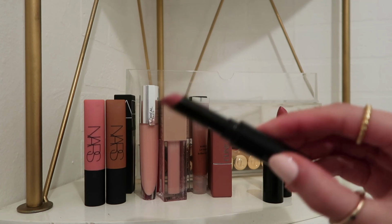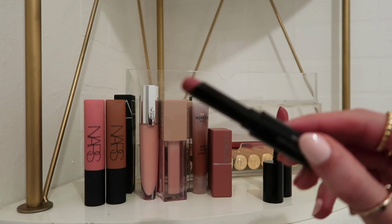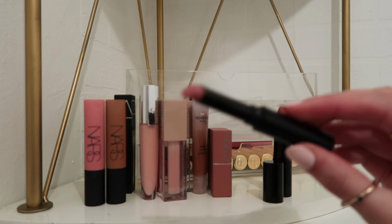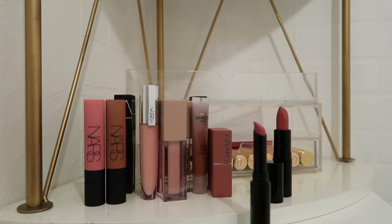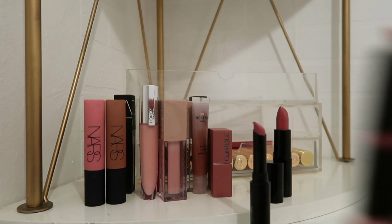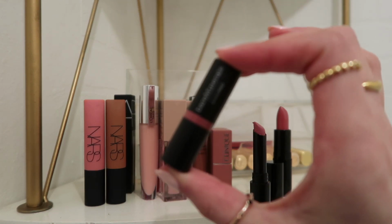This is from Bare Minerals, and this is part of their Bare Pro collection. A few years old now, but this is one of those that I have just kept ever since. This is in the shade Petal, and it's so pretty. I have this, which is the full size, and then I have the cutest little mini as well. Like, how cute is this?